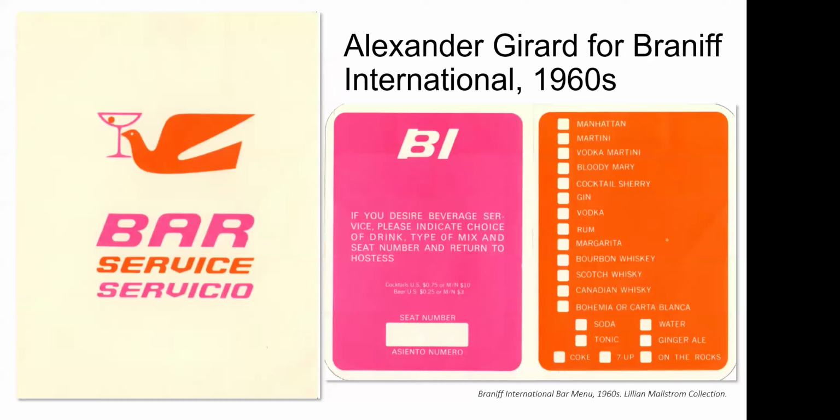So passengers could have selected a cocktail, an alcohol and a mixer, and then indicated a seat number and had it brought to them in their seat.